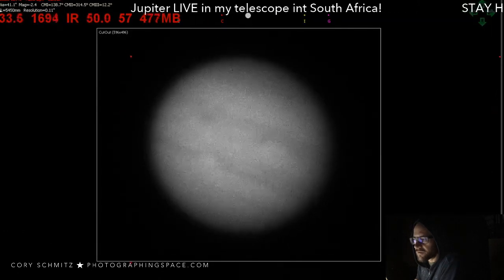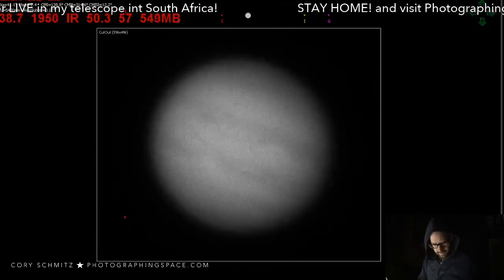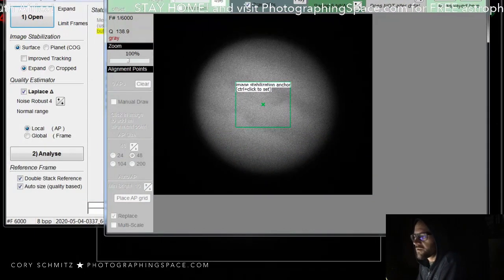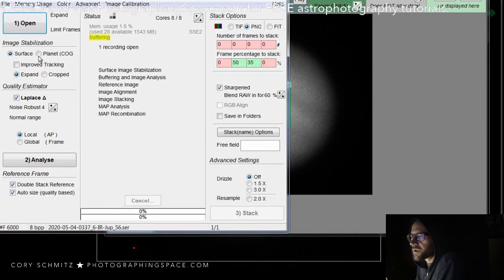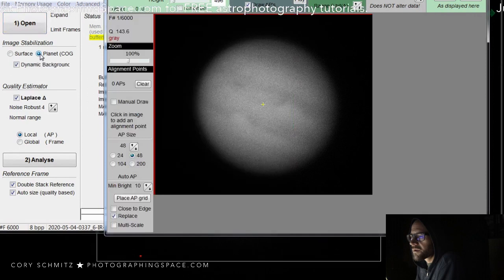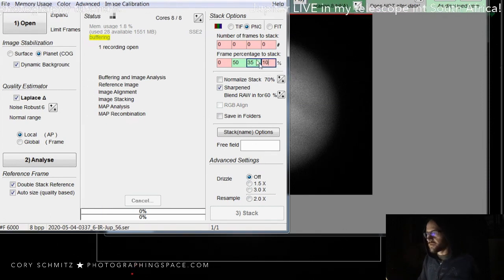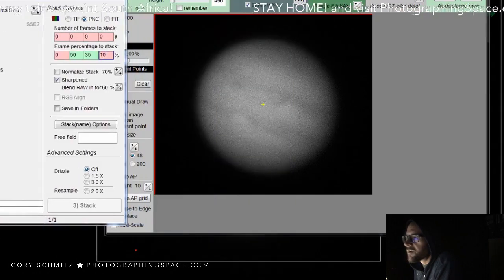I need to adjust this quick. Okay. So that's there. Then I'm going to set it for planet. It's quite noisy. And we'll do a measly 10% stack. There. Alright, get that out of the way.